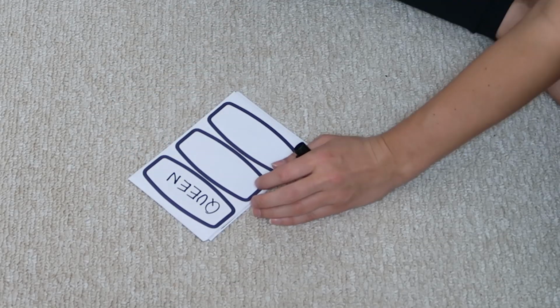And now onto the final step of organization, labeling the baskets. This is one of my favorite parts because it really helps bring together the whole look and just really makes the linen closet look super organized. So I'm just using these dollar store labels. You can get labels anywhere.